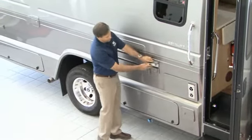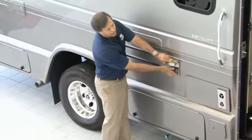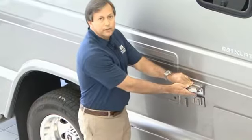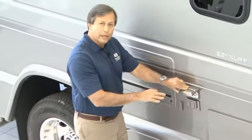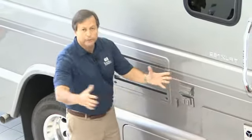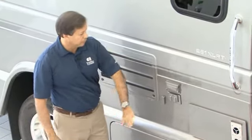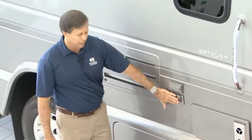Working on back, we have these little outlets on the outside. Most of your camping is done on the passenger side of the coach. This has an HDMI cable as well as regular cable connection. So if you take your television, bring it outside on your picnic table or what have you, you have a nice little entertainment center. 210-volt power cords below it.